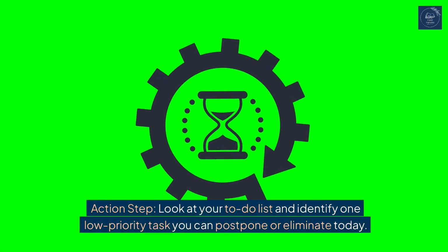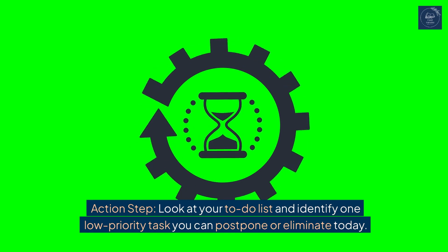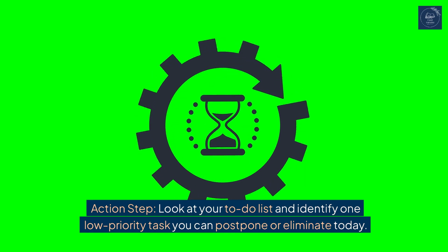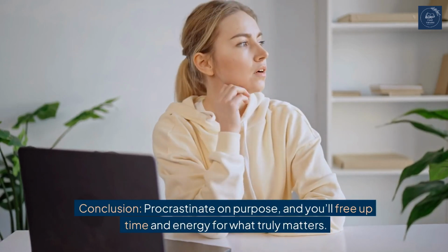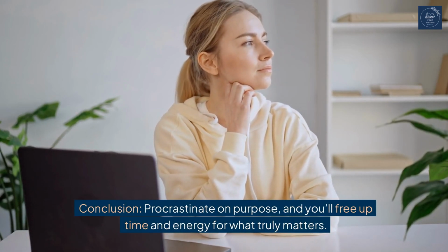Action step. Look at your to-do list and identify one low-priority task you can postpone or eliminate today. Conclusion. Procrastinate on purpose, and you'll free up time and energy for what truly matters.